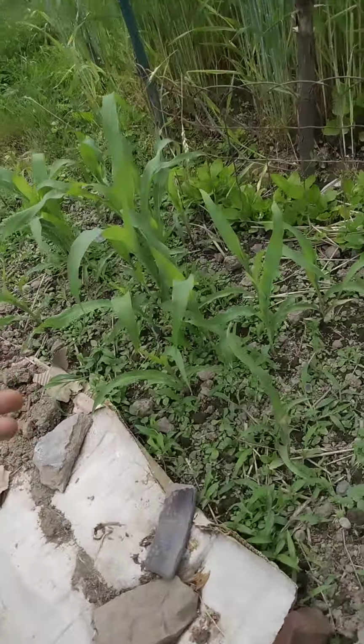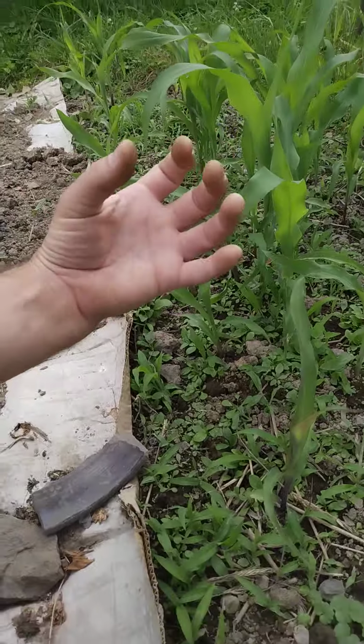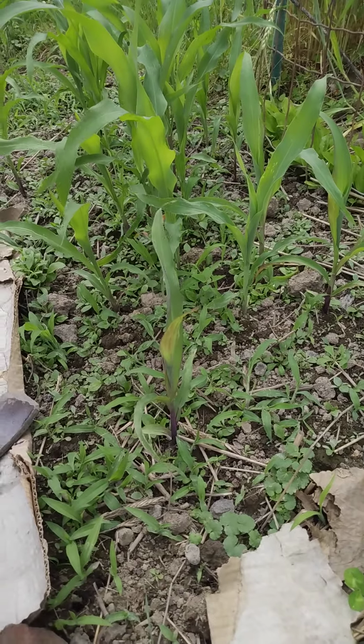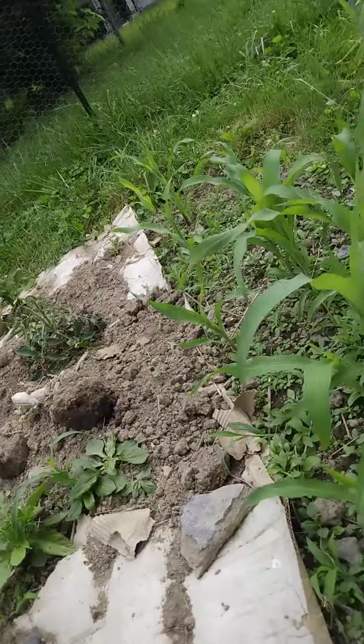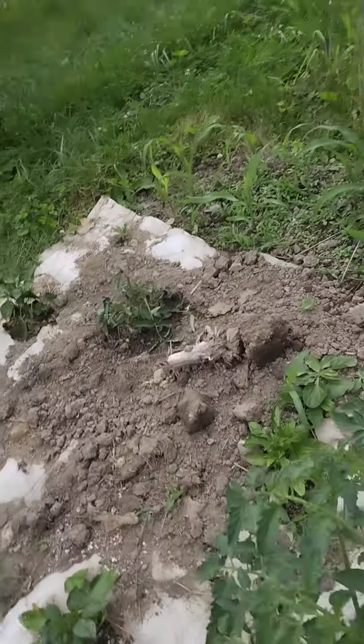Like these Bloody Butcher corn seeds. This is a heirloom corn, and it gets these bright crimson red ears of corn on it. It ain't yellow, it ain't white, it ain't orange. It's vibrant red. You can tell by the color of the stalk. And it's a heirloom variety, and they used to grow it a lot back in the 1800s here in West Virginia, in the Appalachians. Makes great cornmeal.